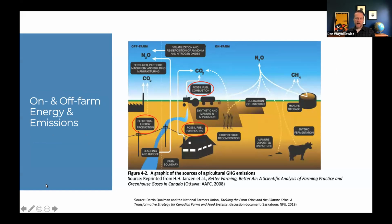When we look at on and off farm energy use and emissions, and particularly, again, just narrowing in on energy, what we see is that the sources of those emissions are fossil fuel combustion, so for farm equipment, fossil fuel that's used for heating or grain drying, and then emissions that are associated with generating the electricity that is used on farms. So those are the three areas that we're looking at opportunities to reduce.